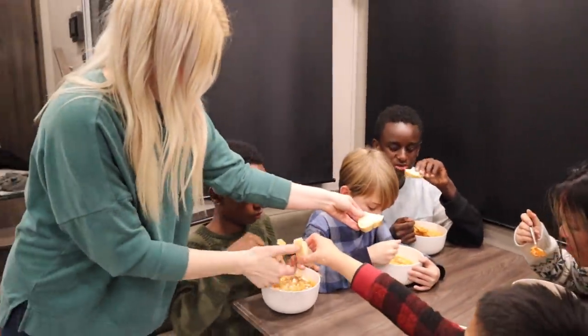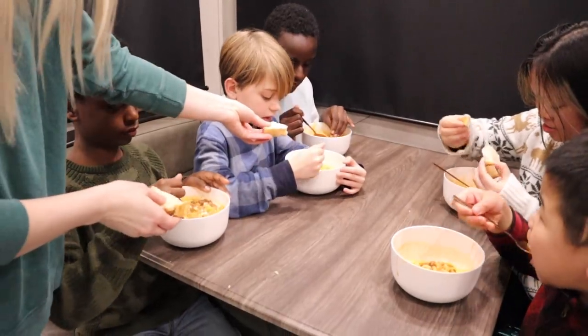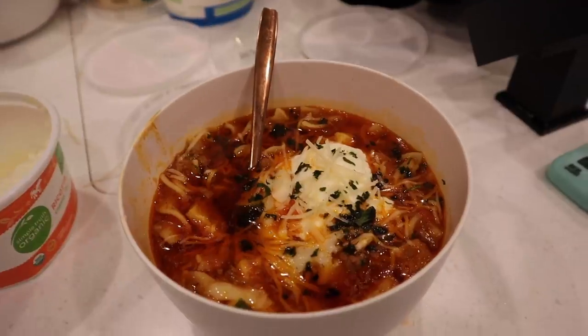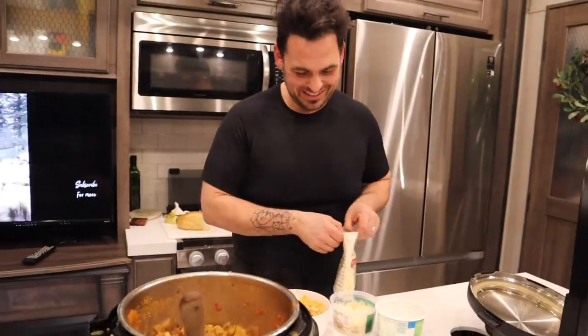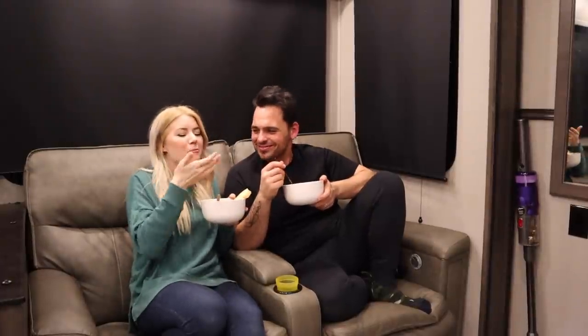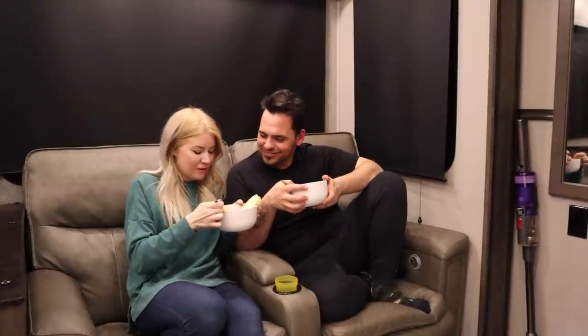Bread was also a win with everyone except for Lincoln, who just wanted to have endless bowls of soup, so that's okay. In the words of Tabitha Brown, that's his business. And mom and dad finally got to sit down and eat as well, and we enjoyed it just as much as the kids did.